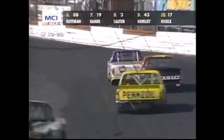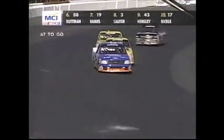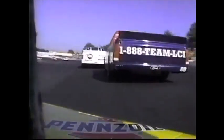I just love the different grooves, the different approaches everybody's been taking here today. This is a very difficult racetrack to drive, and for the most part, these guys have really done a super job keeping these trucks straight and out of the walls. Tony Raines is 7th. We're riding with him.